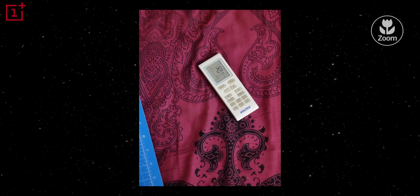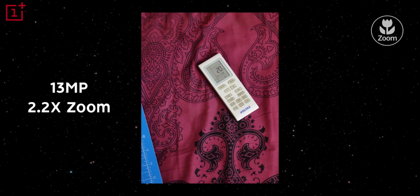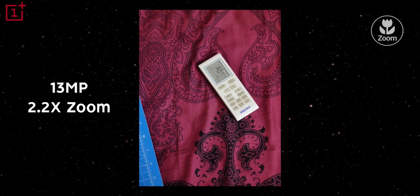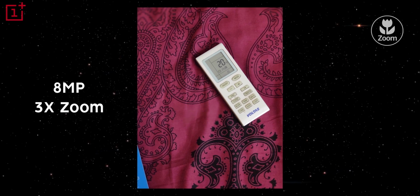Like I said earlier, the K20 Pro can shoot pictures at 2x lossless zoom, while the OnePlus 7 Pro can do 3x. Well, not exactly. It's actually a 13 megapixel camera with 2.2x optical zoom. What happens is, a part of the picture is cropped out, so it looks like we've zoomed in further. The original picture has 13 megapixels, which is 13 million pixels, and it deletes 5 million pixels. So the final image looks like it's 3x zoomed in, and the resolution is 8 megapixels.